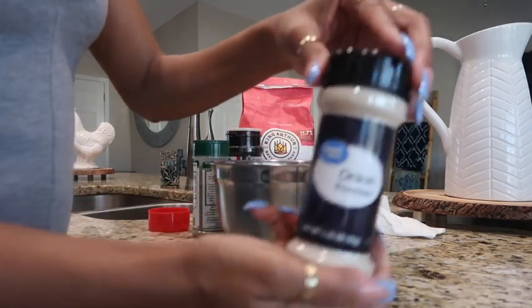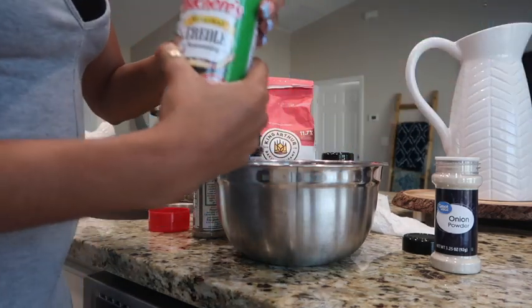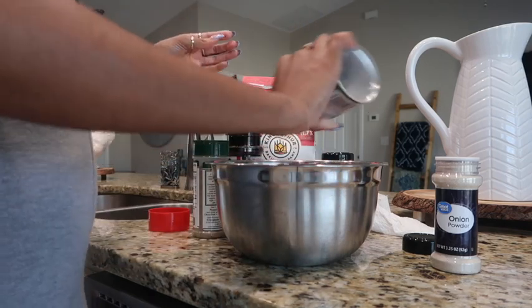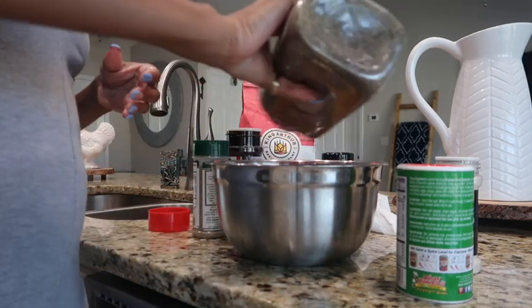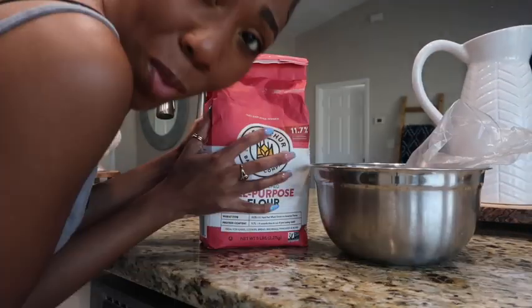I tried to use the onion powder, but it was a new one and it wasn't open yet. So I was like, oh, hold on, we'll get back to that. I'm going to use some of this Creole seasoning and I just really love it. Y'all, I'm late to the game when it comes to this seasoning. This one just got added, honey. Some black pepper, of course. I do sprinkle more than that, but I wanted to speed it up. I'm going to use a glove and mix it all in.